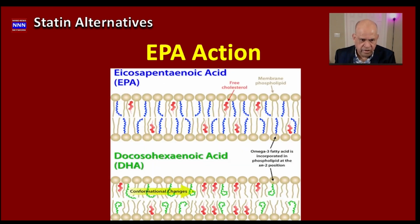EPA, which is eicosapentaenoic acid. Don't worry about it, just call it EPA. It is not the same EPA that you hear about in the government. This acts as an antioxidant, and that is, it prevents the oxidation of LDL. For the LDL to get into the arterial linings, it first has to be oxidized. The oxygen has to be added to that, and this EPA prevents the oxidation of the LDL from free radicals of oxygen in the blood circulation, which are removed by this EPA and other drugs.